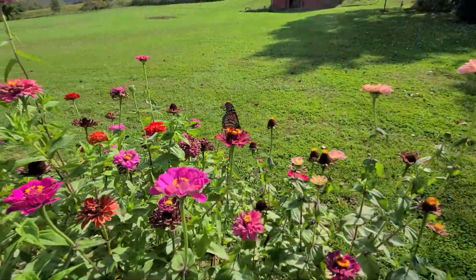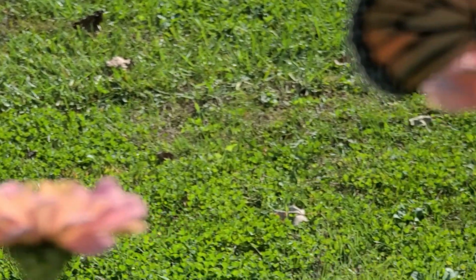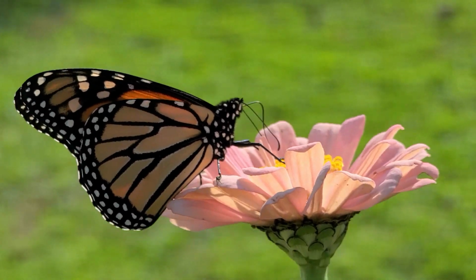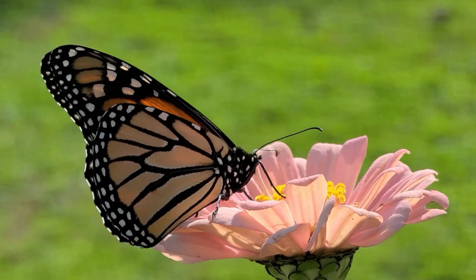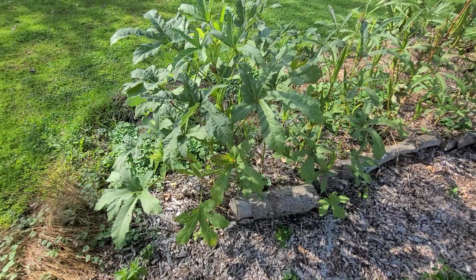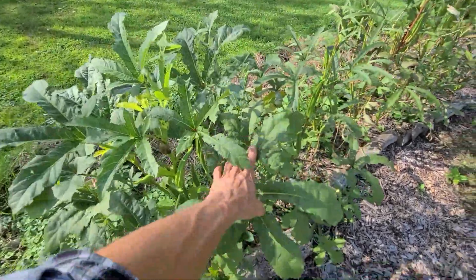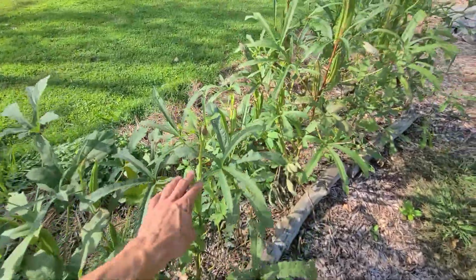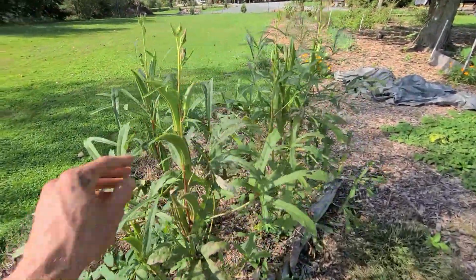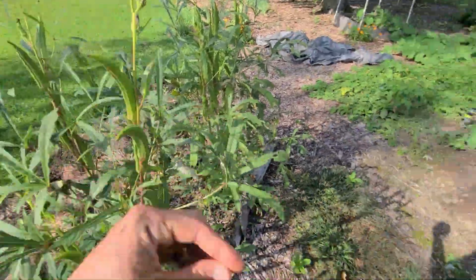Got a nice little butterfly on there. Oh, where'd you go, butterfly? There you are. So yeah, got a nice little pollinator patch out here, and you can see they're still using it. My okra, still have plenty of that, but not a huge fan of it. Still have yet to try it deep fried, but that might be the only thing to save it.